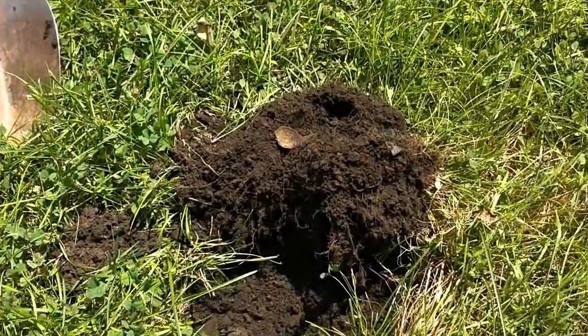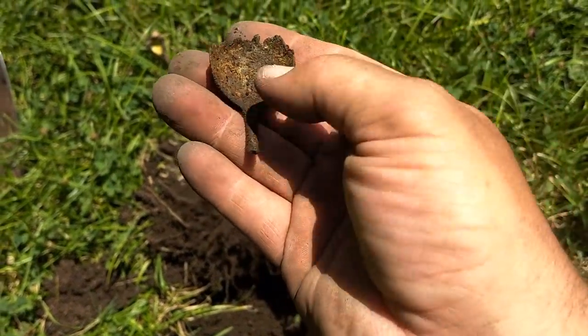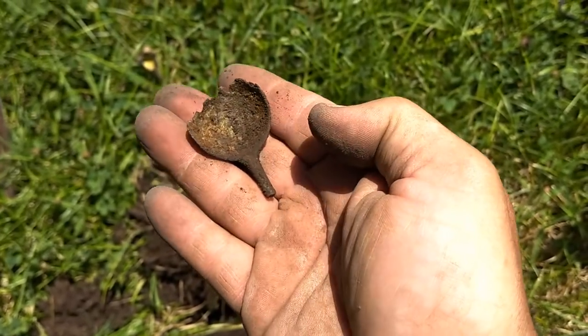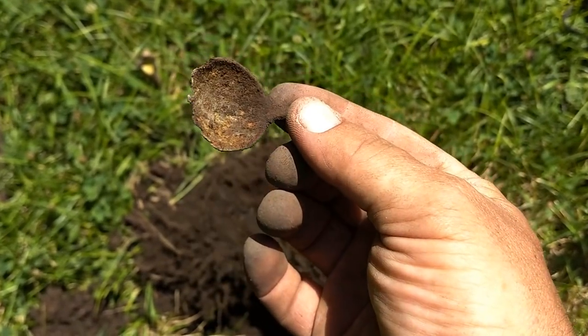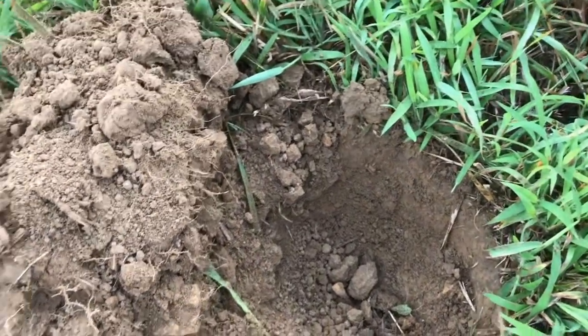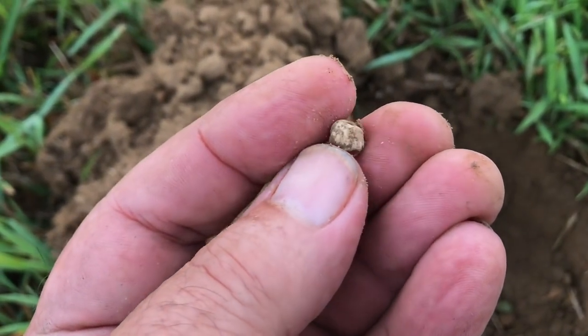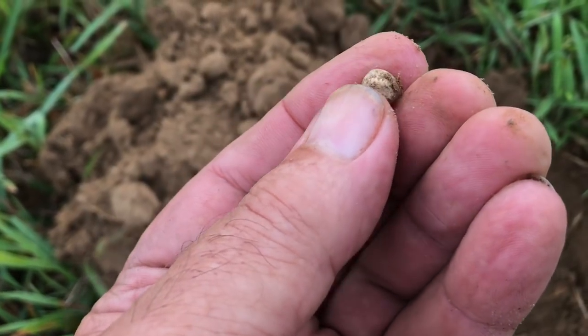All right, I'm still digging around this old burnt spot, but anyway, I got this little spoon bowl out. I'm not for sure how old it is. It seems like it might be a pewter. Pretty neat find. Out of that hole right there, I've got a 36 caliber or 31 caliber bug ball.